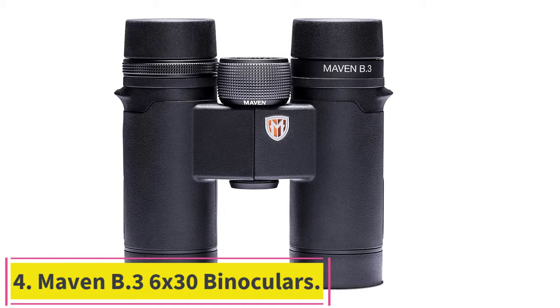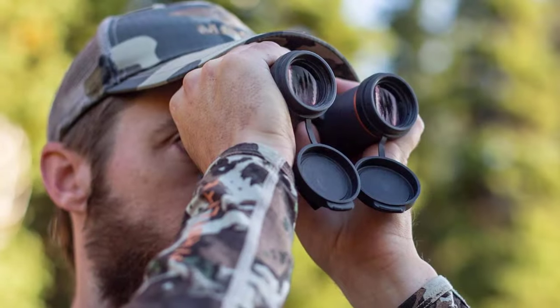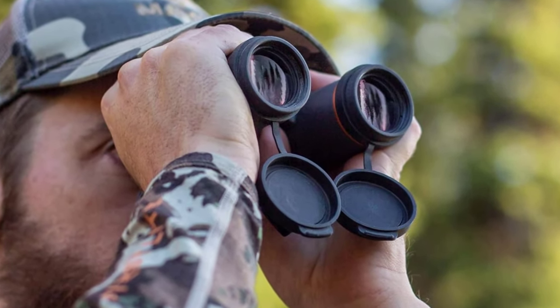Number 4, Maven B.36 by 30 binoculars. If you're going on a hike, you probably don't want heavy binoculars weighing down your pack.